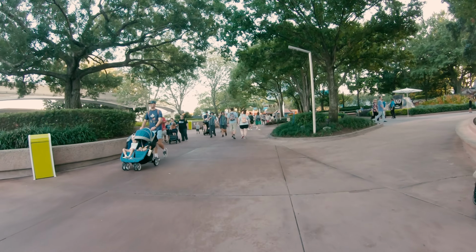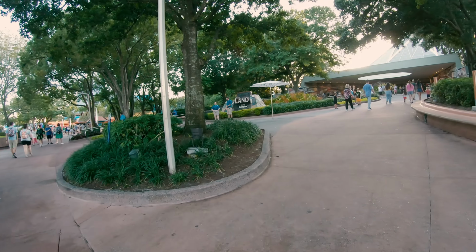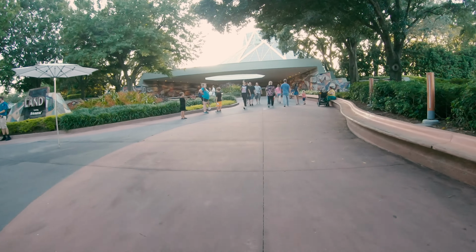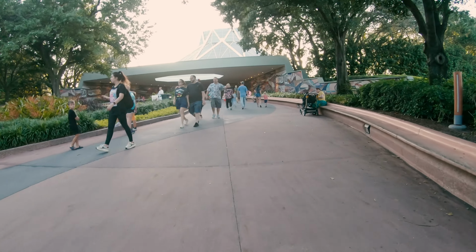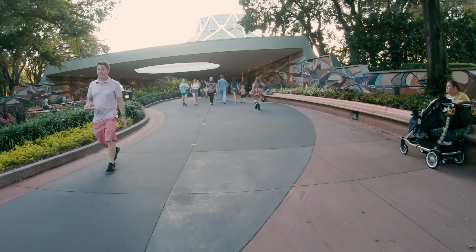So today I'm taking a walking tour of the Land Pavilion here at EPCOT. For those that don't know, EPCOT is a theme park here in Orlando, Florida. It's part of the larger Walt Disney World Resort complex. And I've been going to EPCOT since the very first week it opened in 1982, so I do have quite a bit of information and history on the park.